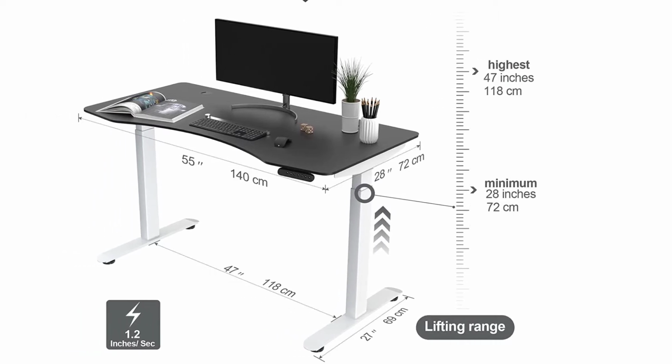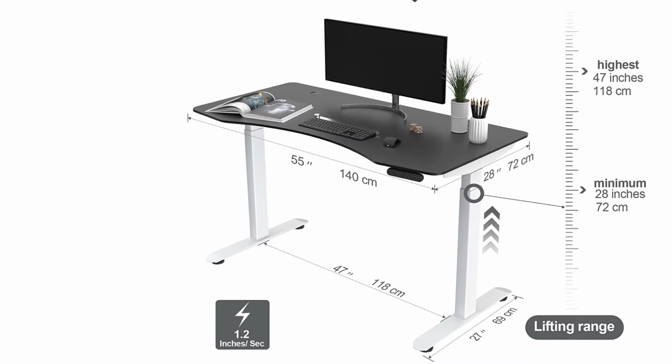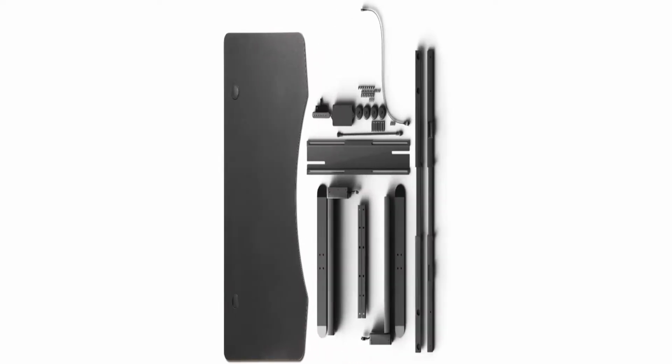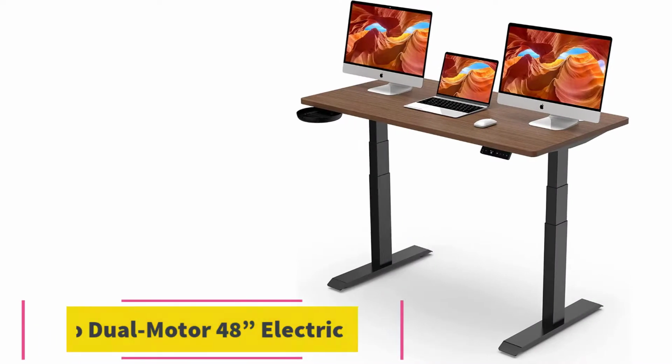All things considered, the FinerCrafts dual-motor standing desk is a viable option for anyone looking for an electric standing desk. It's highly durable, and the brand also backs this with their warranty. We highly recommend it. At number 2.